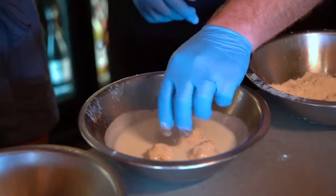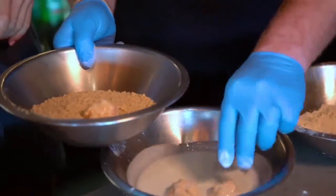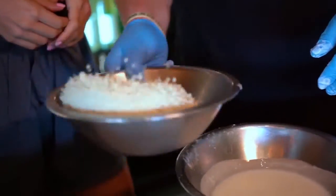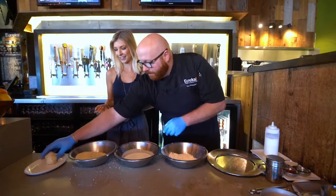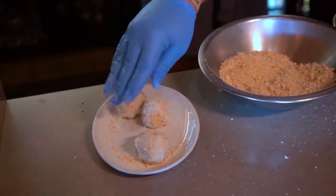So what's actually mixed in with the mac and cheese? We have Fresno peppers in there. We have some shell pasta, a 5-cheese blend that has jack, cheddar, Havarti. So it's going to be so creamy. Look at that. Oh yeah. And they're perfectly breaded over there. After this, we stick them in the fryer for about 3.5 minutes, and they come out golden brown and delicious.